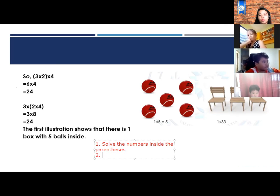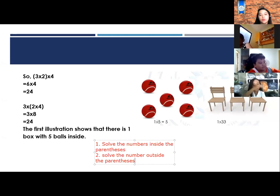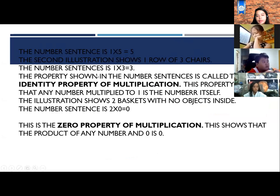What is number 2? You multiply the numbers outside and inside. Okay, so when you are done solving the numbers inside the parentheses, that's the time you then solve the numbers outside the parentheses. Okay?